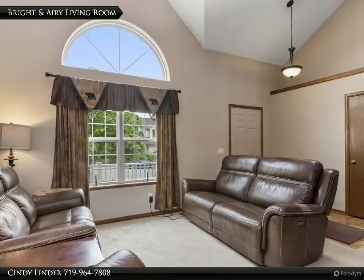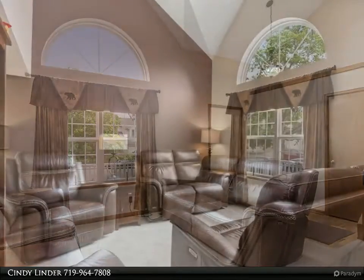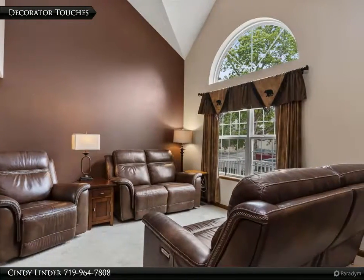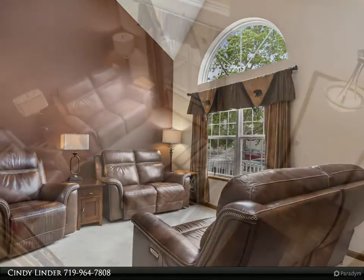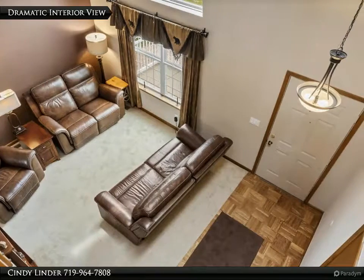Living room boasts contemporary colors with soaring ceiling. Formal living room is bright and airy with beautiful front window. Dramatic view of living room and entryway from upper level.